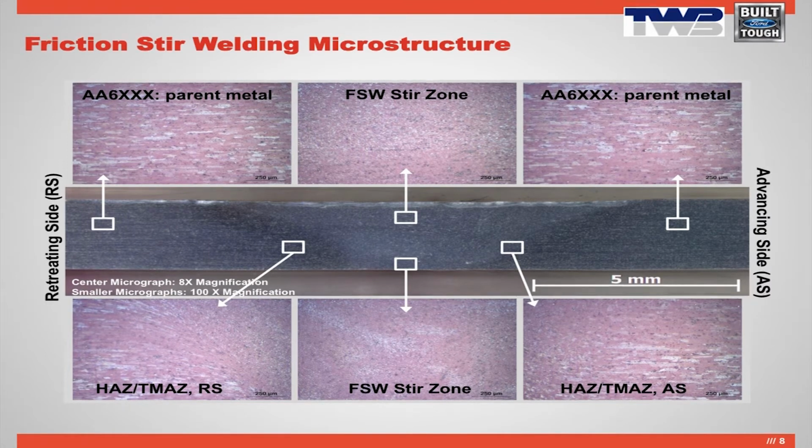The stir zone is in the center of the weld where the pin has traversed. This region has fully recrystallized, the grain structure is fully equiaxed, and a finer grain than the parent material. The thermomechanical affected zone is alongside the stir zone. This region has seen a lower strain and lower temperature than the stir zone, thus it has not recrystallized.